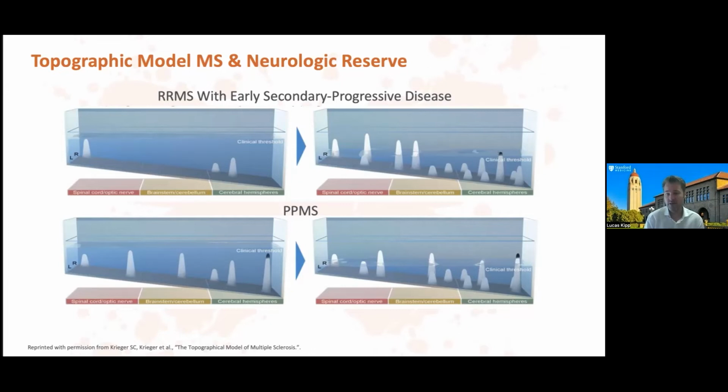So what I'm showing you here is a topographical model of MS. And I think it's a helpful way to think about those clinical courses of MS that we just talked about in the context of this neurologic reserve and brain volumes. And I think it's also a really useful way to illustrate what's going on to patients. And so I actually draw out this to patients that I see in clinic who are making this transition into progressive disease where their MRI isn't changing.